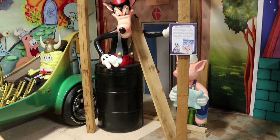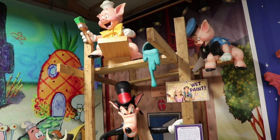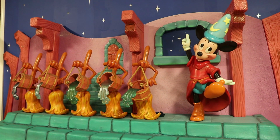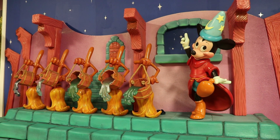They have a whole gallery of Disney characters. These were built for Disney stores back in the day, but were removed and were supposed to be destroyed. But again, Volo got a hold of a bunch, so there's a bunch of Disney characters on display here.